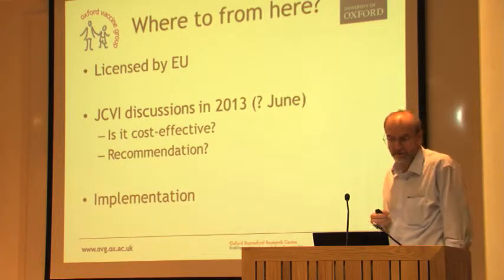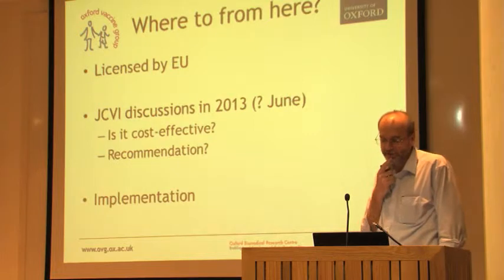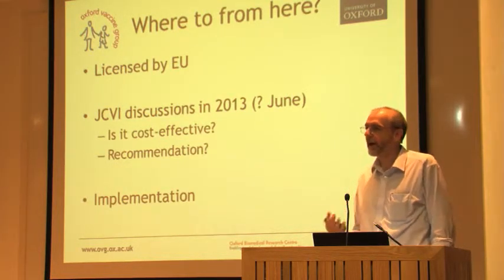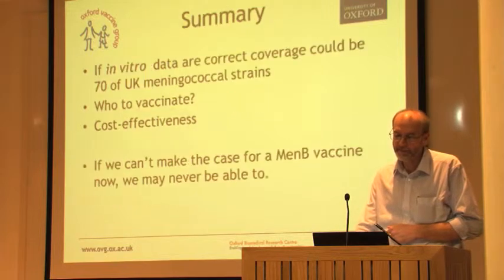And it's not known whether there will be any recommendation this year from the Department of Health about use of a MenB vaccine or not. And then once there is a decision, the next steps after that will be planning how it's actually implemented, how communication about fever rates, for example, will be undertaken.